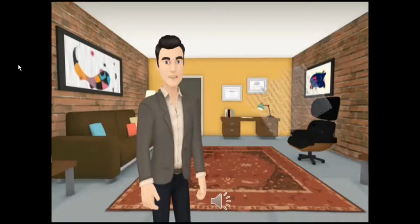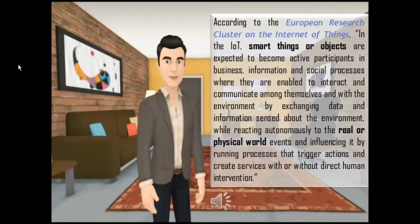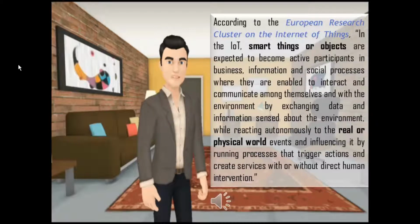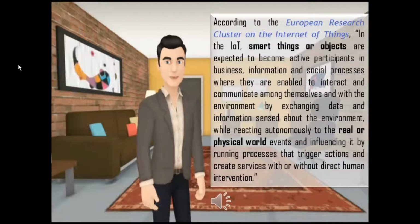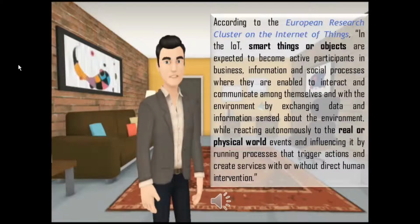According to the European Research Cluster on the Internet of Things, in the Internet of Things, smart things or objects are expected to become active participants in business, information, and social processes, where they are enabled to interact and communicate among themselves and with the environment by exchanging data and information sensed about the environment, while reacting autonomously to the real or physical world events and influencing it by running processes that trigger actions and create services with or without direct human intervention.